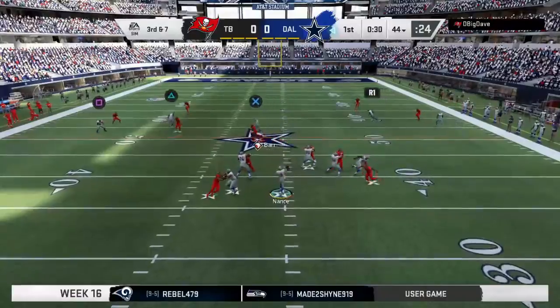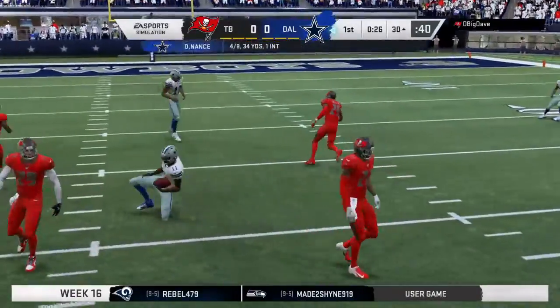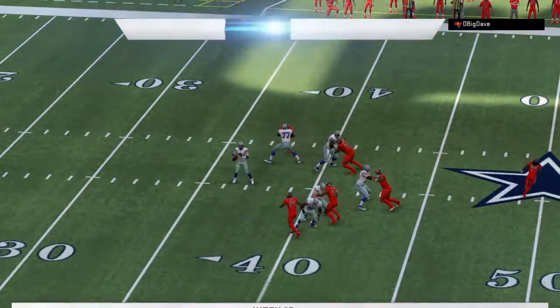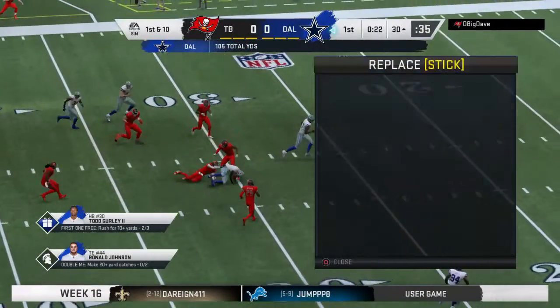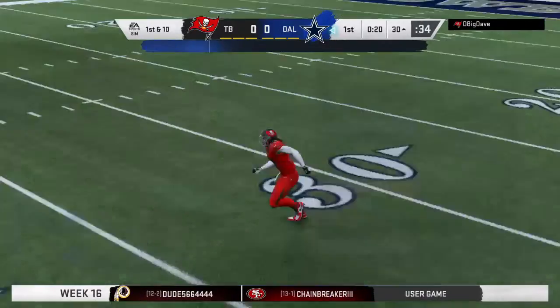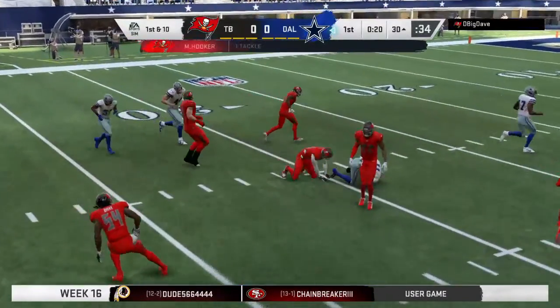From the gun, Nance. Got an open man, that's Campbell. And he is brought down, but not before reaching the 30. A gain of 26 on the third down conversion. He's such a good route runner. Shows it there on third down. Very proficient and a good pass.